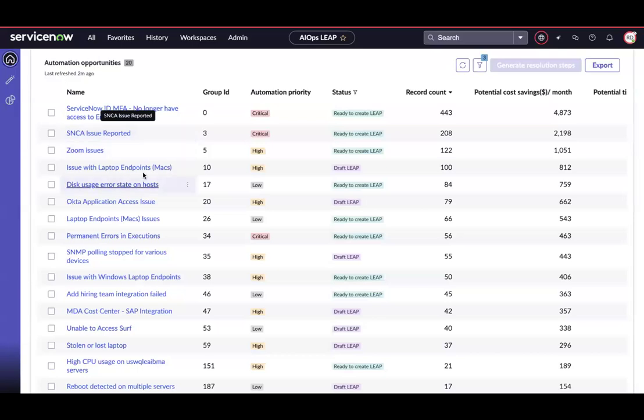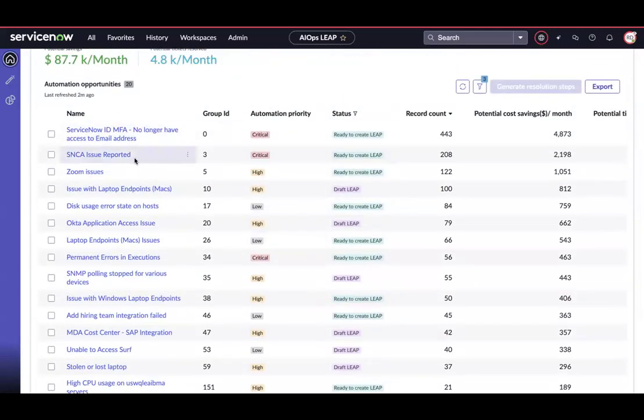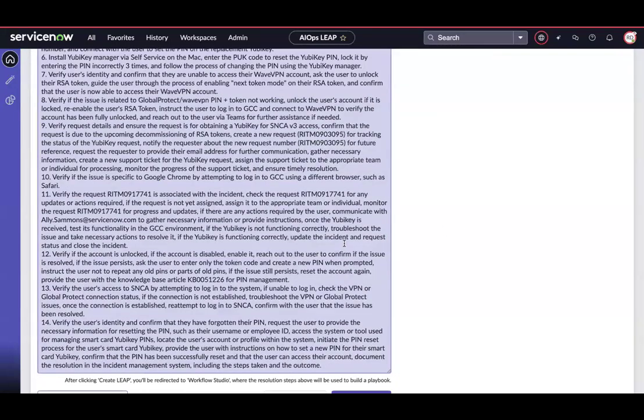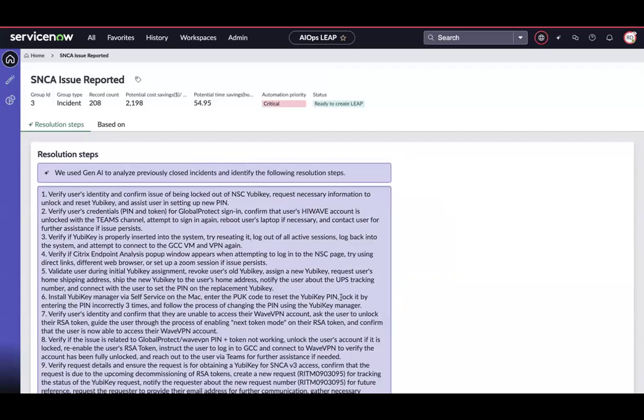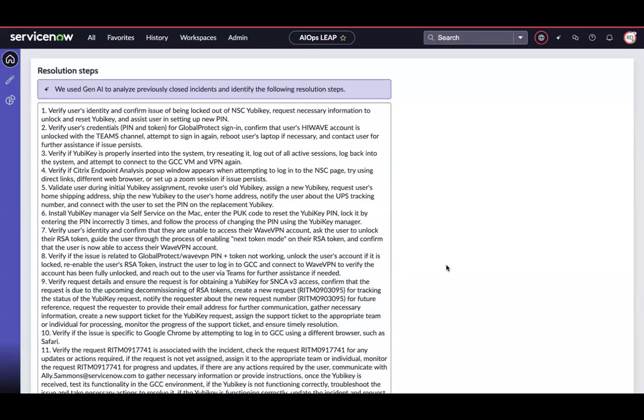I just want to stress one quick thing, which is once you are in ready to create leap here, this status is really paramount because you have all the resolution steps that can be leveraged with your existing automation tools. That means that you are not obliged to proceed with the playbook generation within the ServiceNow platform, although, of course, that would be very convenient. But if you, for whatever reason, want to go ahead with another approach, you can still take all this input here and then go ahead with your preferred automation tools.